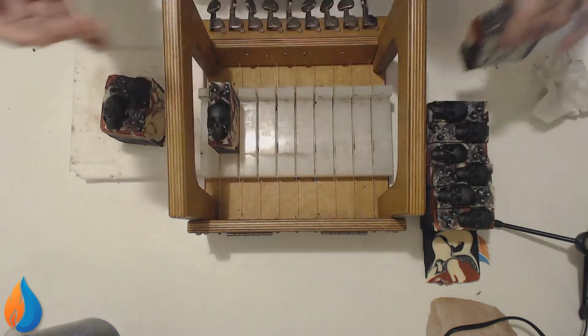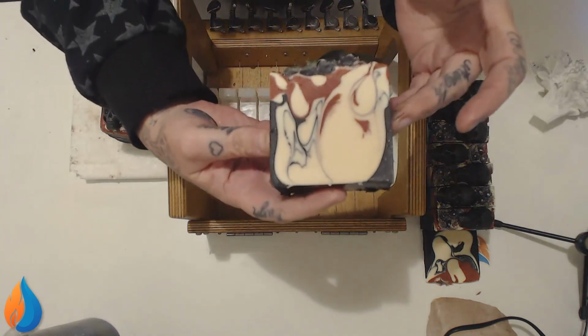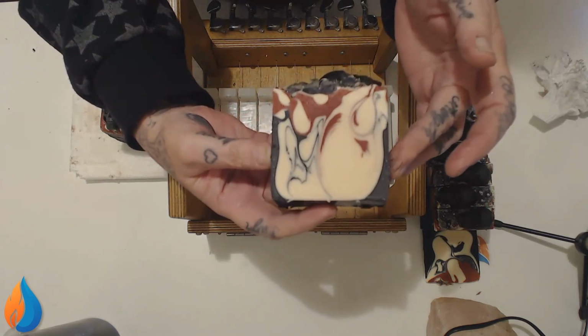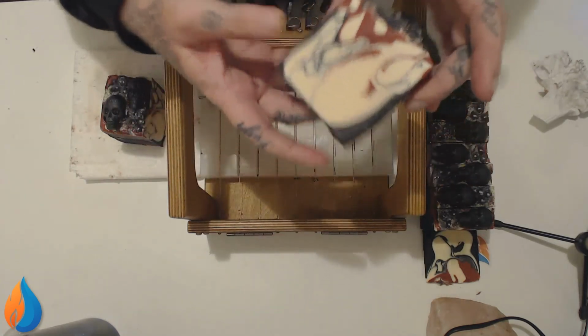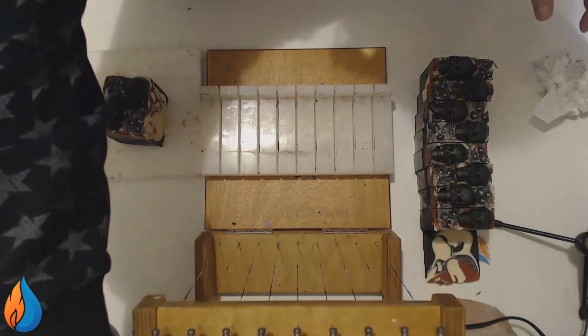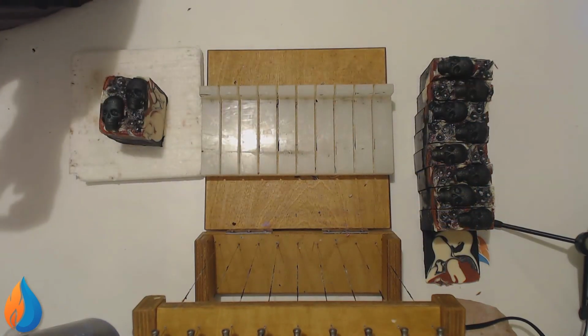Oh, I'm so stoked with that. And you can see this. You can see the glitter in the black. I don't know if you can see it on camera or not. Down here, you actually can. See the glitters? Yeah. Oh, I'm so happy. Oh, it's good when a soap comes together. Oh, it's so sticky.